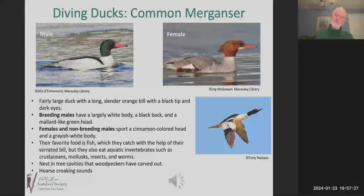Female is going to have that mostly gray body. The one thing you can always use to identify the mergansers in flight is that incredibly flat, straight line from tail to tip of the bill, which is almost like a perfectly straight line, almost like it was drawn with a ruler when they're in flight. They're mostly fish eaters. That's why they have that little serration on the edges of the bill.